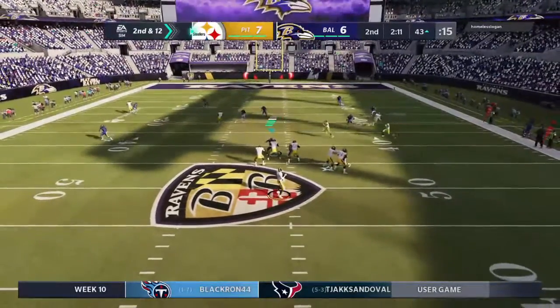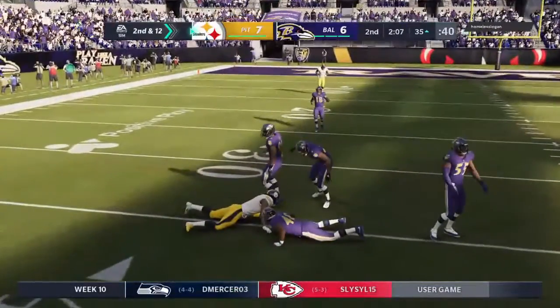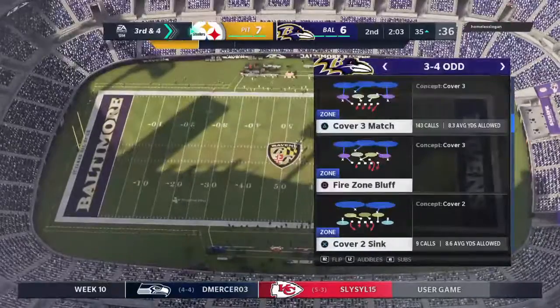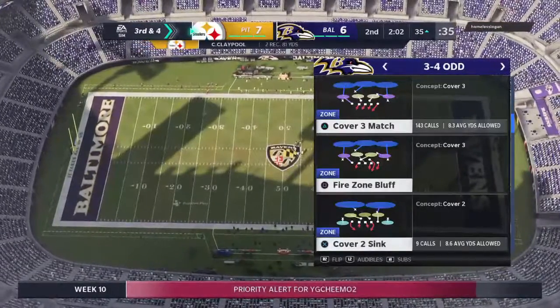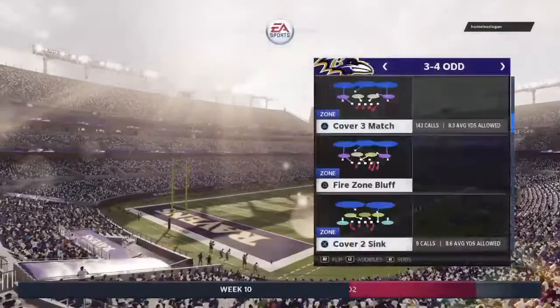On 2nd and 12, Goff. Completion here to Claypool. 8 yards on the completion, but now they face 3rd down. It's a gain of 8, and it brings up 3rd down. And we've hit the 2-minute mark in this first half of action.